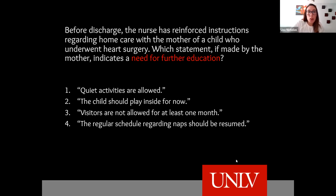Okay, number 3 was the answer of choice. Visitors are not allowed for at least 1 month. So what we're looking for, and Dr. Silvestri said it earlier, with these negative event query questions, you have to look for the incorrect answer to be your correct answer.